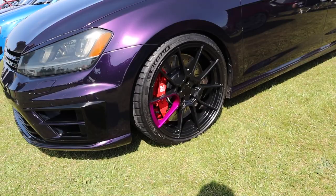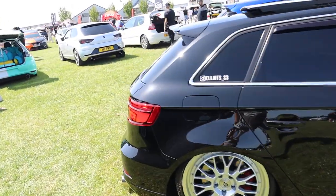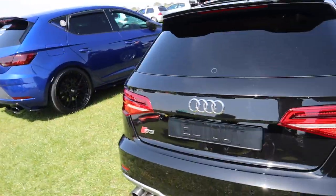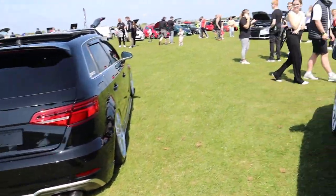The six or eight pot. Yeah, this S3 is nice. I think it's Mythos black, just like mine. I do like the black and silver. Wow, that is dropped. That's nice.